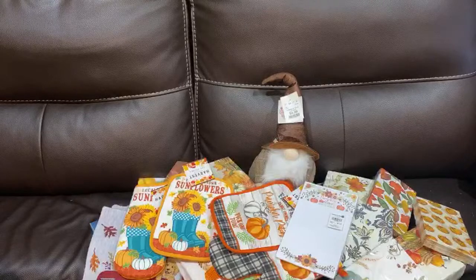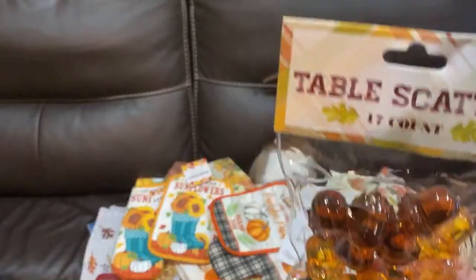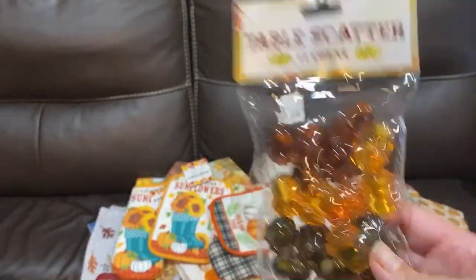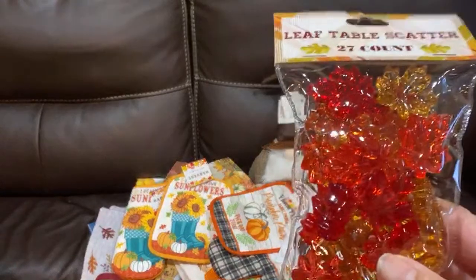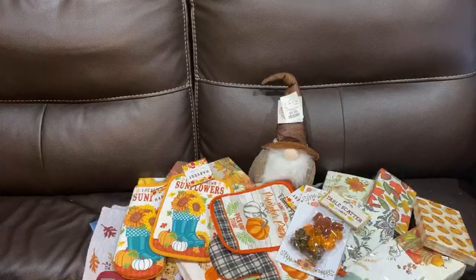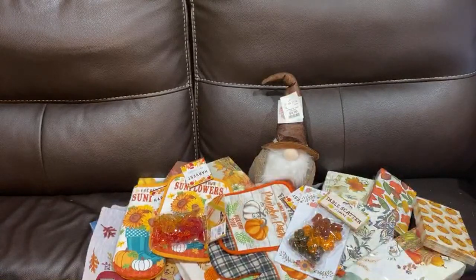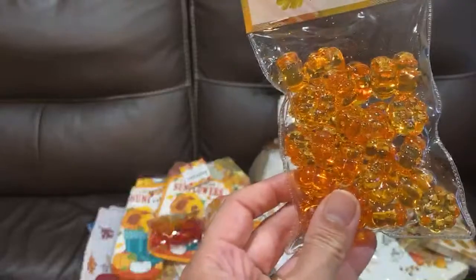Let's see. Oh, these are really cute. There's a lot of things I'm sure you can do with these. And being that I have a squirrel, these are acorns and they look like glass, but they're not glass. They're table scatter and they come in three different colors. And then here are the autumn leaves. Same kind of thing, looks kind of like glass. You love owls, Davida? And then these are the little pumpkins that look like glass, and I'm sure there's a lot of crafts you crafty people can think of, right?